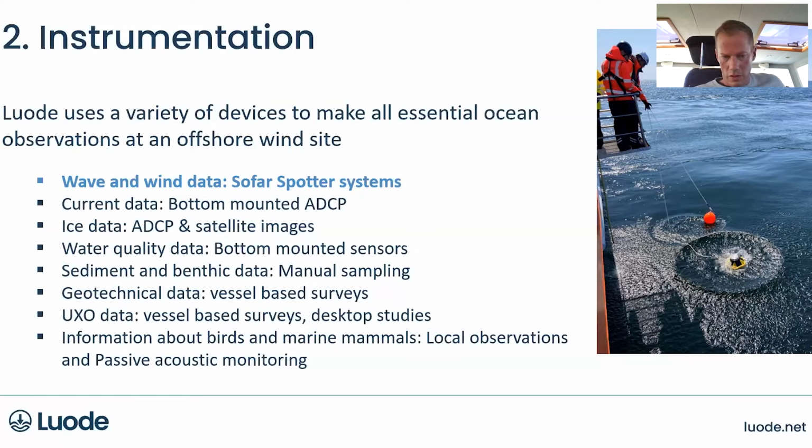UXO data is normally done with vessel-based surveys, but then we have some desktop studies available as well for the old minefields, for example. And then the most critical and most difficult one at the moment is the information about the birds and marine mammals. And this is something that we have already been talking a little bit about, how passive acoustic monitoring could be implemented with the Spotter buoys, because that would be a really nice add-on for future projects. So you could have real-time access to passive acoustic monitoring data.